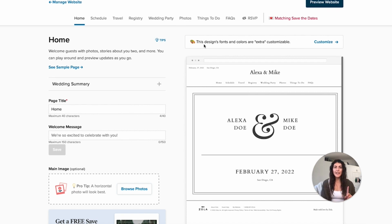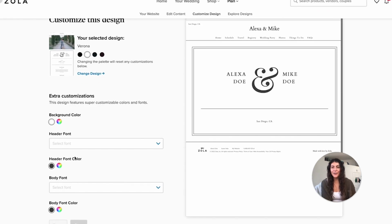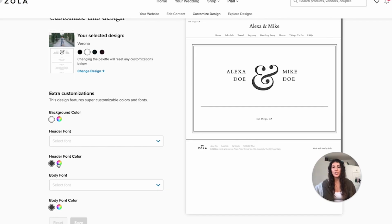Oh, and for the sake of just showing you in this demo, you can see at the top right here, because this is an extra customizable design, that you can change the design's fonts and colors. And for this website, I am actually going to change the fonts. So we're gonna go in here and customize it right now. Yes, you can go in here and you can change the background color to whatever color you would like. You can change the header font color and the body font color. So there's not a lot of options, but there's a little bit more control, which I think is nice.